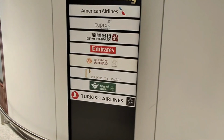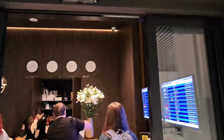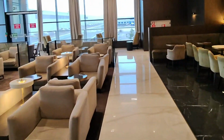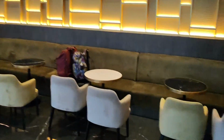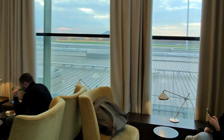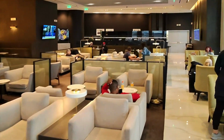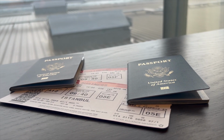Now, as you can see here, plenty of operators using the Gold Air handling lounge. I would say match your expectations based on your airline. For Turkish, I was pretty happy. Plenty of food, plenty of seating, nice open windows to see all of the aircraft movements and plane spot. If I was on Emirates though and I was paying a fortune, I'd be kind of disappointed.